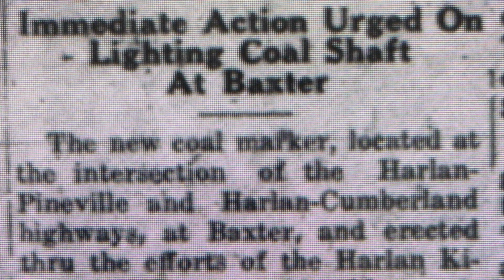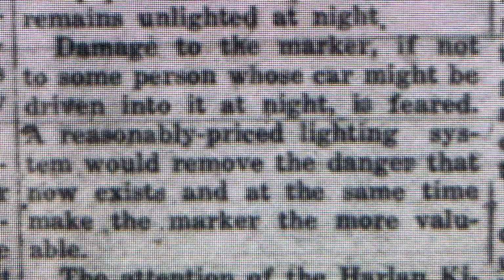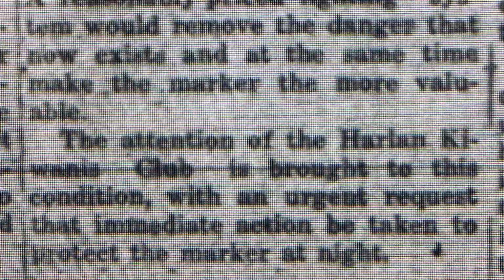Anybody can argue with me if they want to, but I'm telling you, it was during that span of time this thing was built. One of the funniest articles I've seen in the paper after this was built, though, was on November 21st, 1934. It was kind of like an editorial in the paper, wanting lighting for this. It said that the new monument was kind of a road hazard because it was in the middle of the road. There were no lights or really any stores or anything around here. It was just a big black thing in the middle of the road, and they were worried about people hitting it.